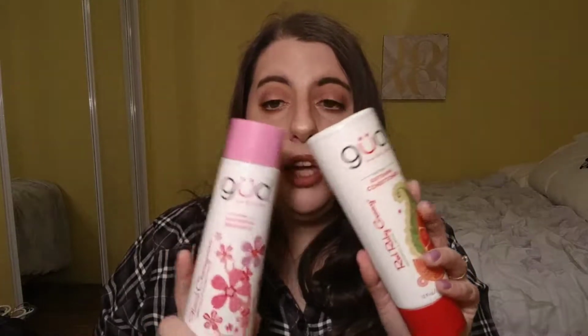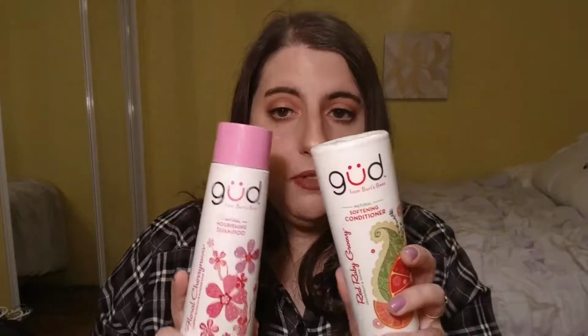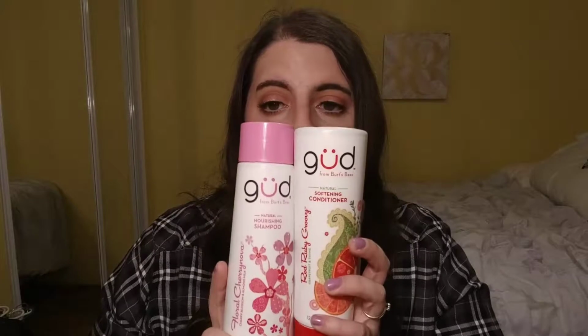And usually, it gets really itchy. I have not itched my head in over a month. I've been using this for the whole month of April. Maybe even in March I started using it. But I have been using this throughout the month of April. Let me tell you, this is absolutely amazing. I love this. You should totally pick it up if your hair is like mine.